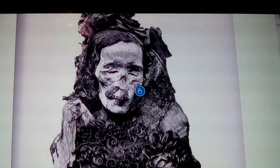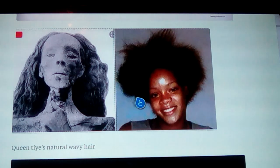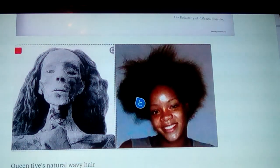But then we're talking about hair, and both of this hair set on her head and the wig is Caucasian hair. So then we have Queen Ty, and people have thrown a big fit about Queen Ty, and I'll show something about Queen Ty coming up. But here's the first showing of Queen Ty, and this is that girl that's the singer now.